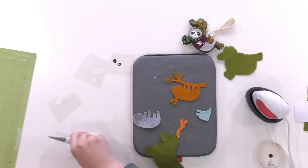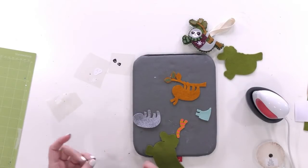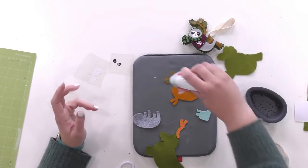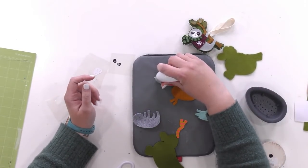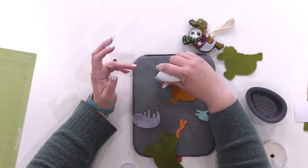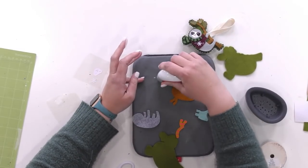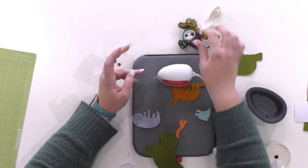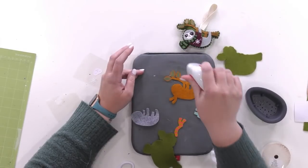Okay, so we're just going to place these here, and then we'll just grab our EasyPress once they're placed and easily put those down as well. You might be wondering why I have an orange tree here. And the answer is that I was out of this gorgeous brownish color that I have. I'm not out of it. I just don't know where it is.